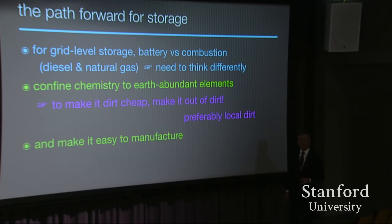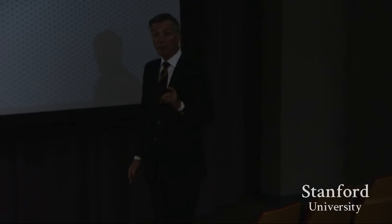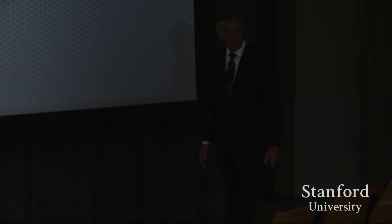All right, so the second thing is, make it easy to manufacture. This is where lithium ion falls down. The lithium ion, why do they call it a gigafactory? $5 gigadollars. What? It looks like a semiconductor fabrication facility, and it's really, really complex. And that's a technology that's 25 years old. So please don't tell me that, oh, there's so much more efficiency to squeeze out. For after 25 years, really?